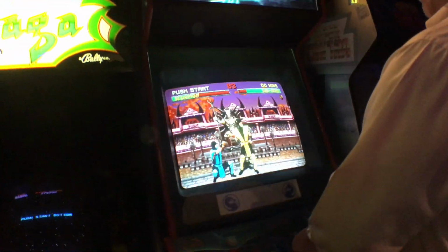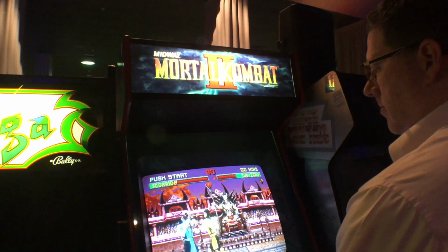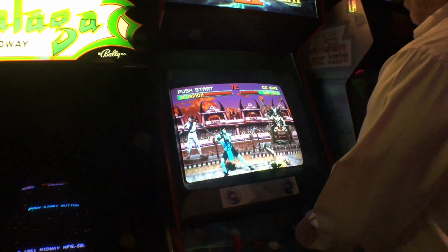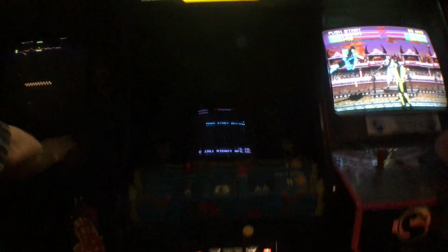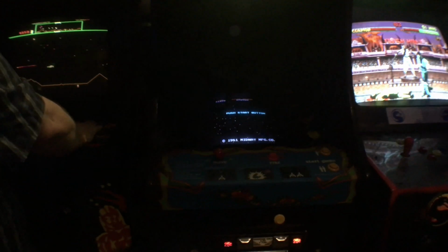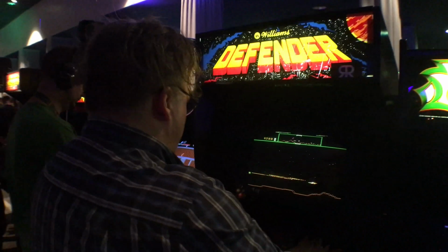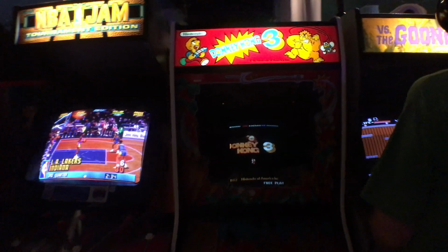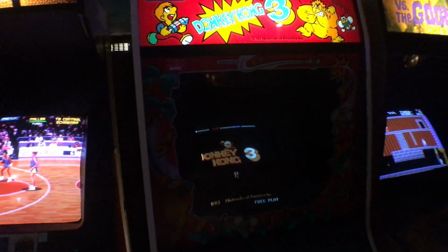Super Contra, looks like it's down. Mortal Kombat 2. It's a very nice looking Mortal Kombat 2. I like the marquee. Mine's a little yellow. That one looks like, I don't know, it's a repro or new old stock or something, but looks clean. Galaga. It's a straight up Galaga, right? I don't notice anything wrong with it. Defender. Versus Goonies. Donkey Kong 3. Say a little bit of monitor issues.